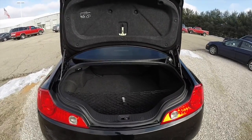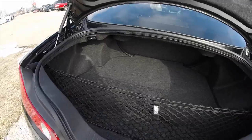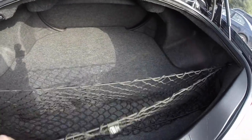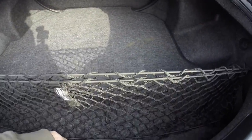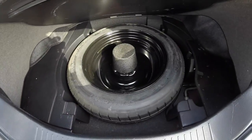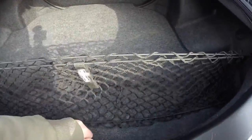Alright, taking a look at the luggage area. Does have a storage net, levers to pop down the seat, the rear seat. Below the mat, you have your temporary spare and jack tools.